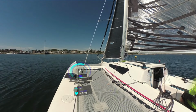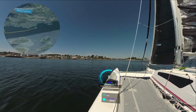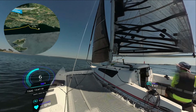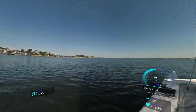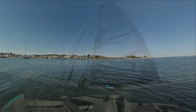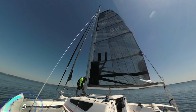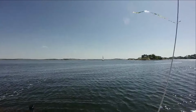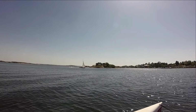Here you can see the small coastal society of Gottskär. I'm making a jibe here and going to the other side of Utholmen to find a place to put my anchor. Here comes the X-79. Maybe he will sail into the harbor.